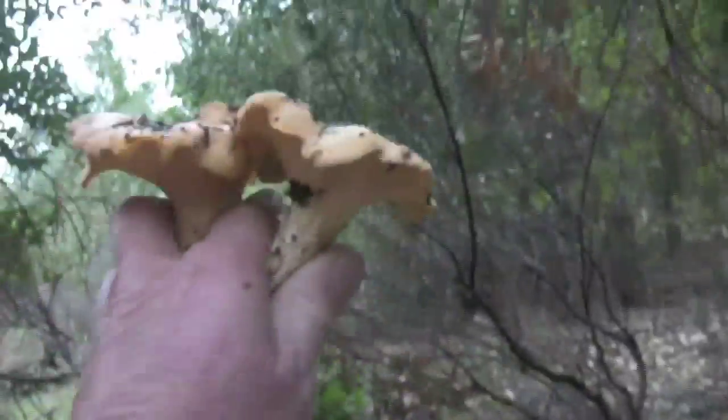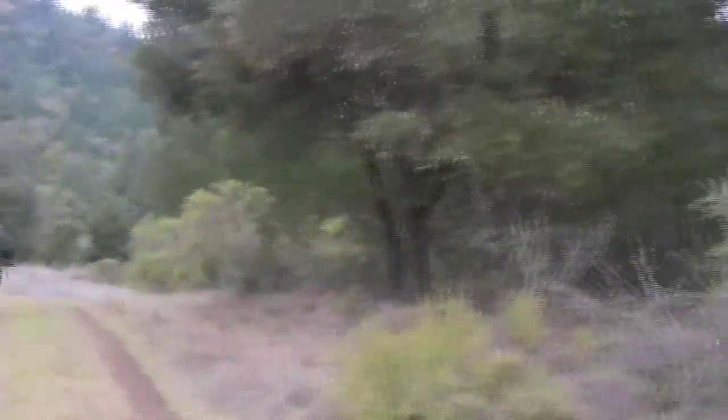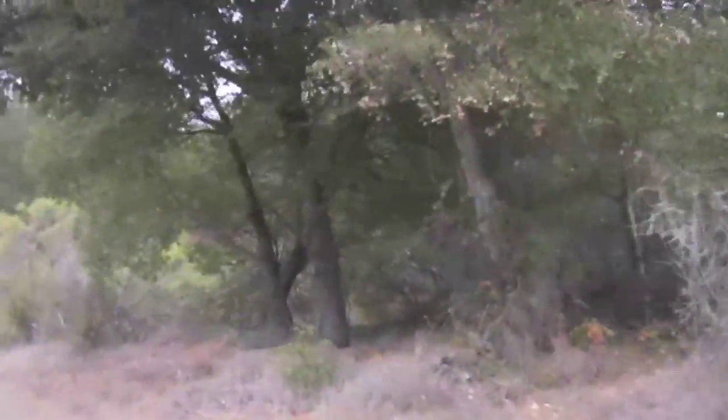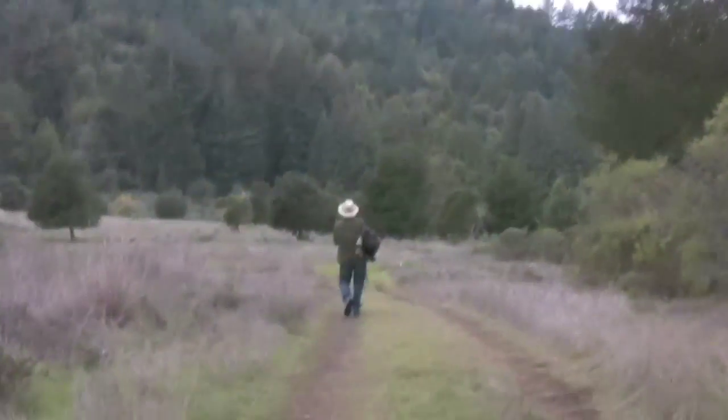Nice. Lots of these around today, I bet. Bullseye, the mushroom grounds. And we're walking over to another hill, a legendary hill that has produced many tons of chanterelles over the years.